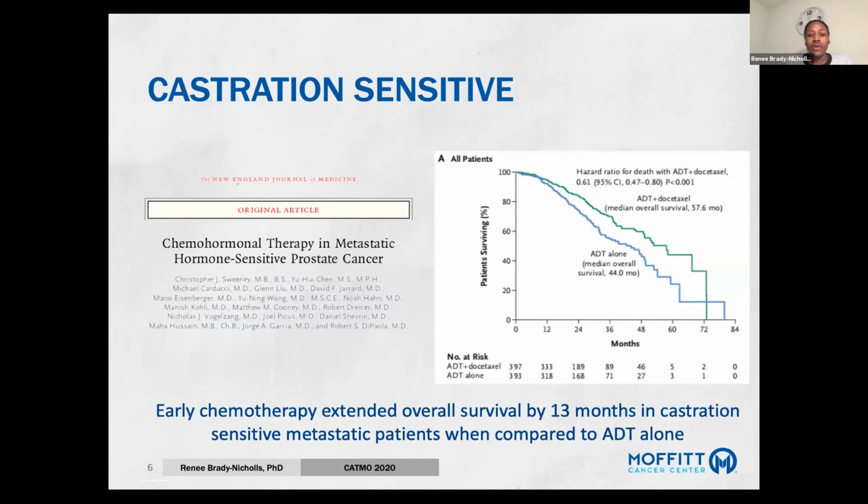Now this has been studied in 2 settings. As I mentioned before, castration sensitive, where they were still responding to hormone therapy. This was done by Sweeney et al. In this one, they compared ADT plus docetaxel, so ADT plus chemo, versus ADT alone in the hormone sensitive setting. What they found was that giving chemotherapy before they developed resistance to ADT extended survival by 13 months when compared to ADT alone.